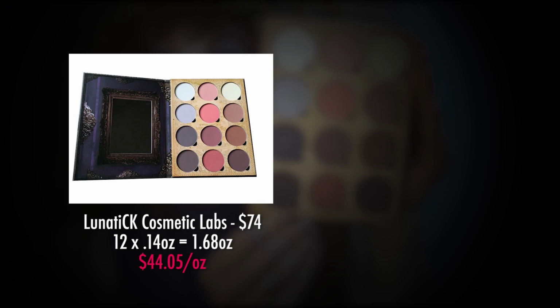Okay, so as I was filming this, I kind of messed up my math, so I decided to do this part as voiceover with some helpful graphics. The LunatiCK Cosmetic Labs Contour Palette has 12 shadows at 0.14 ounces each, with a total of 1.68 ounces of product. For $74, that means it's $44.05 an ounce.